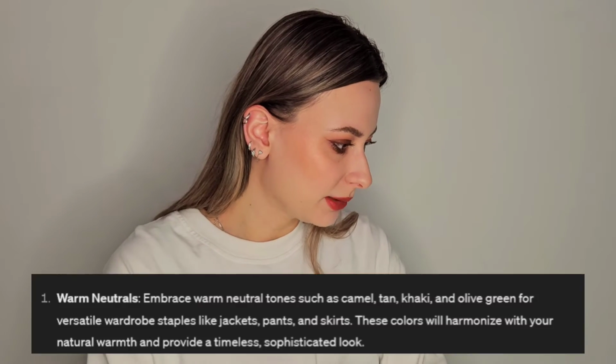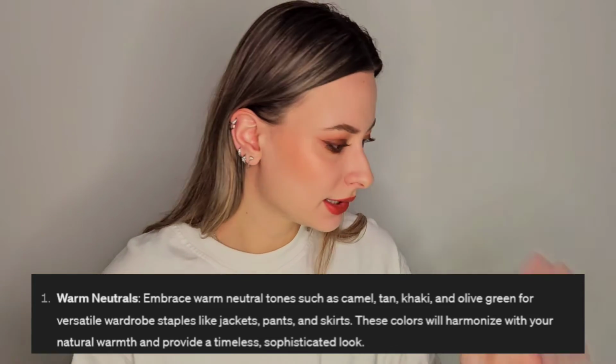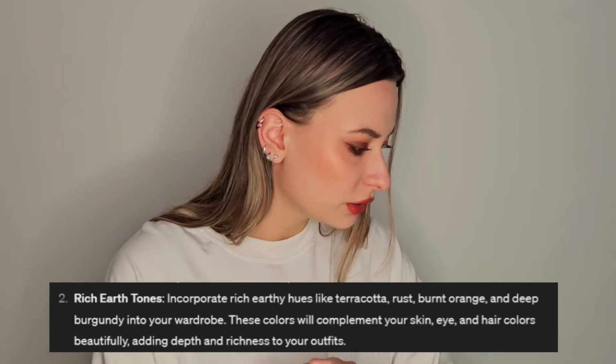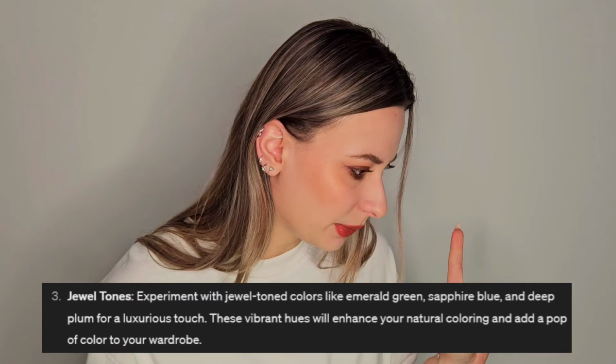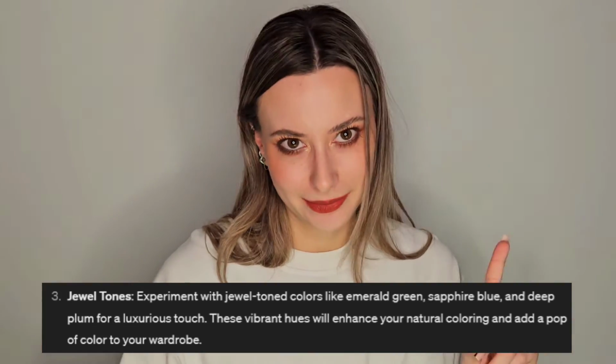Okay, so with this part I'm gonna be a bit faster because I don't want to bore you. Let me read a bit about the clothing and I'm gonna show you some pieces that I already have. Of course, it says about the warm neutrals, khaki, tan, camel, olive green for basics, of course that. And then of course it says about rich earthy tones like terracotta as my lipstick and burnt orange, deep burgundy and stuff like that, just to incorporate in my wardrobe. And then it says about jewel tones, which I absolutely love, to experiment with emerald green, sapphire blue and deep plum, and I do have some.